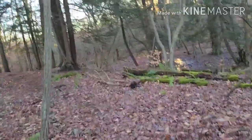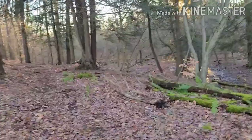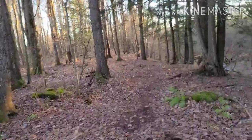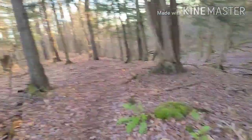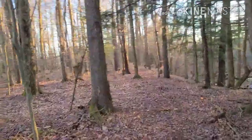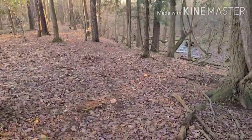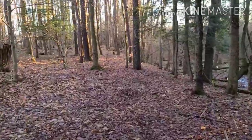It'd be a nice place to camp if it was dry. There's some trees here I would love to hammock on. There are a lot of widowmakers here too, though, so that wouldn't be too good.